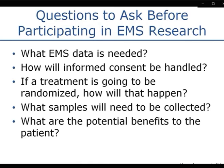What data do I need to collect? We're good in EMS about collecting lots and lots of data, but then what we do with it once it's done is something that we struggle with. Whenever you conduct a study on live people, you've got to have their consent. So how are you going to obtain that consent before enrolling them in the study group? If treatment is going to be randomized, how are you going to randomize that treatment?